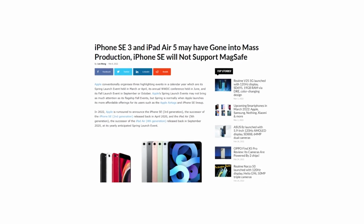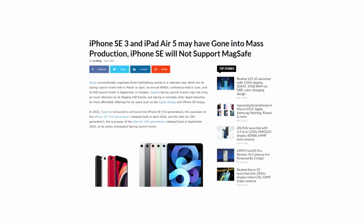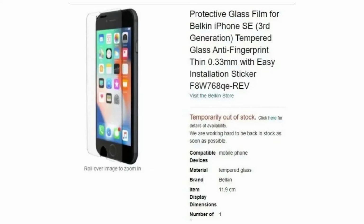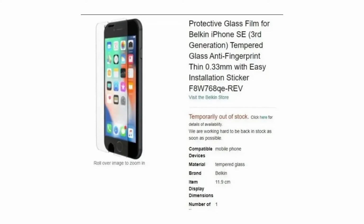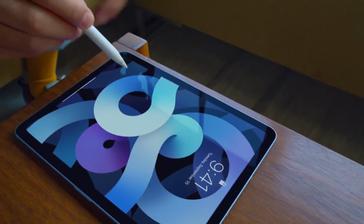Both the iPhone and 5th Gen iPad Air's design has been confirmed and devices have already gone into mass production. In fact, the screen protector for the new phone was already listed on Amazon Japan with a design that is very close to the expected iPhone SE. It even read that it is made for the 3rd generation iPhone SE. Also, the company has already imported the SE to India for testing purposes along with the iPad Air refresh and a new budget iPad.